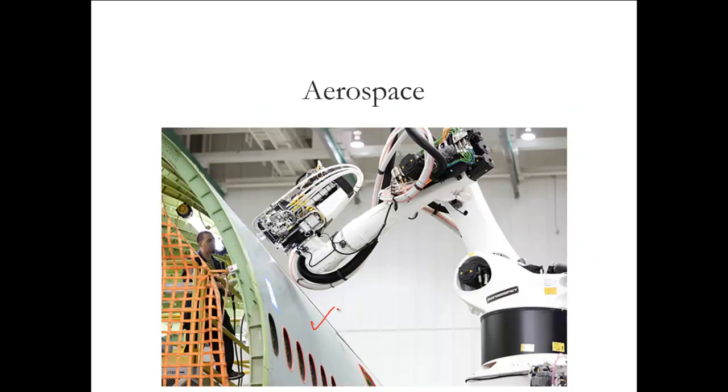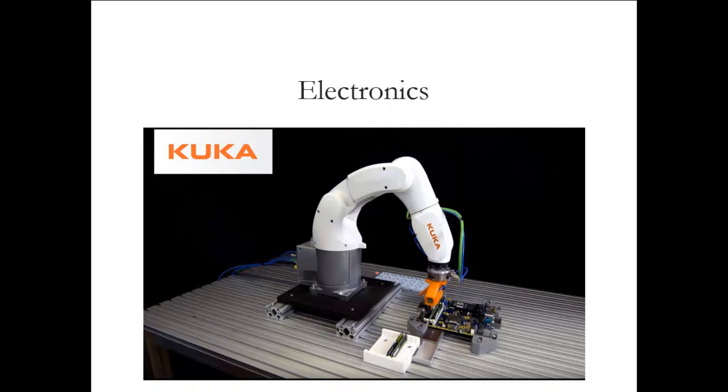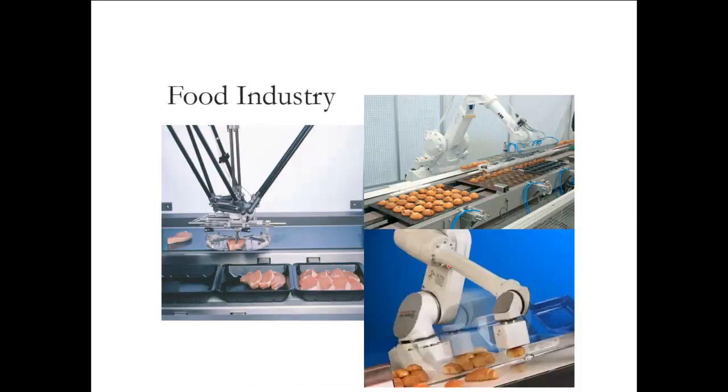Something in aerospace, robots are again used. Electronic industry that I've just talked about, kind of smaller robots, bigger robots as per the payload that the robot is supposed to take up. Food industry, again popularly used. Different robots are used in the food industry for sorting, for inspection, for pick and place, and other things.